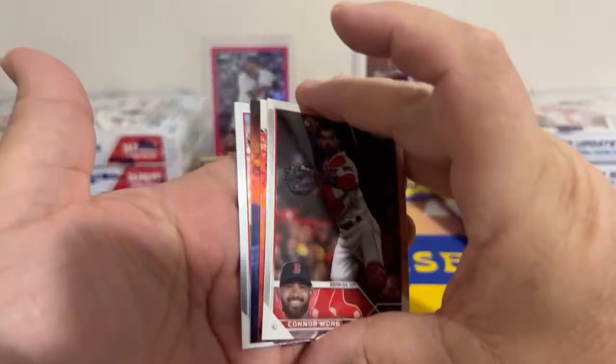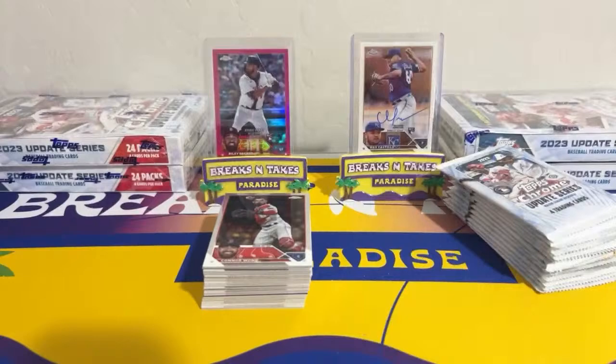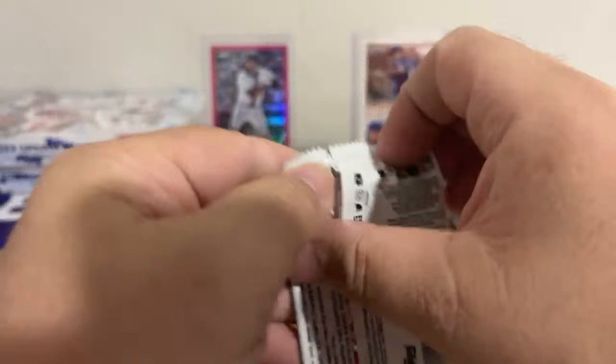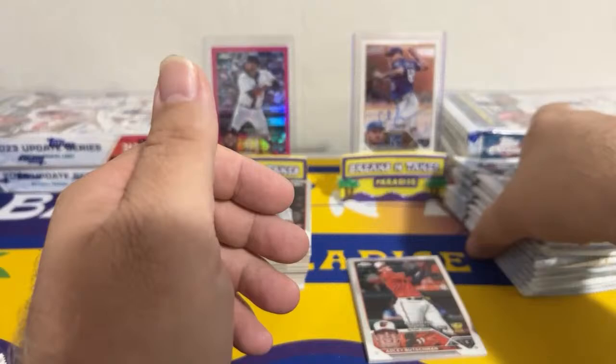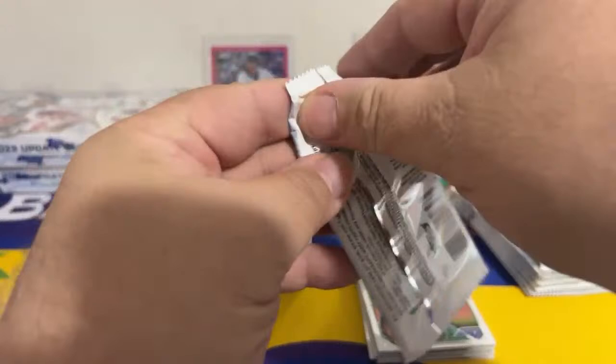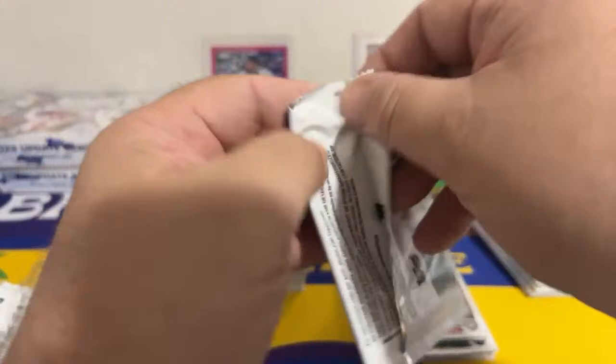See what that is when we get to it. That could be our case hit right there. So just everybody knows, got a green coming right there, baby. Nice.